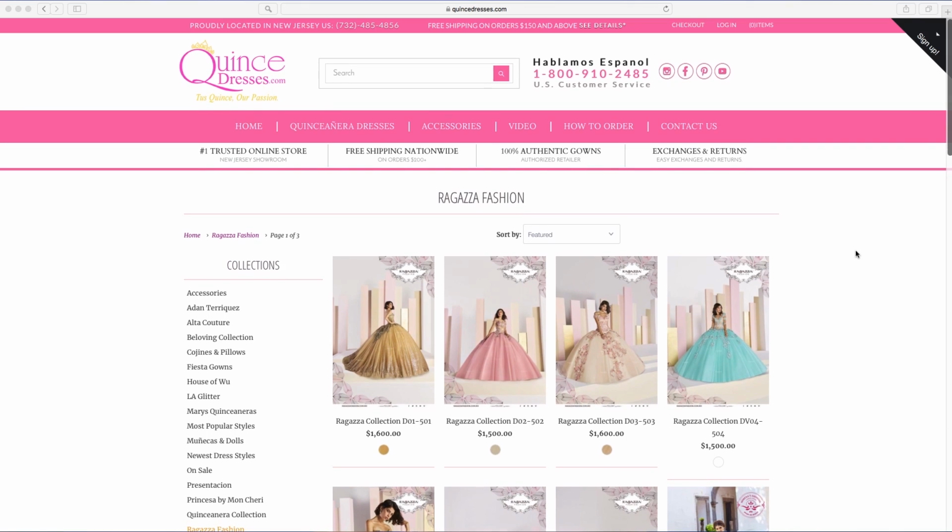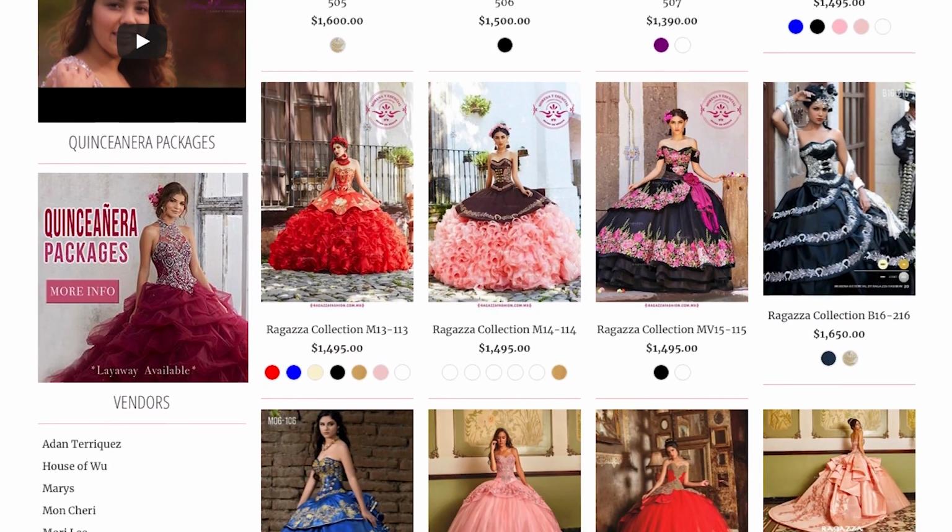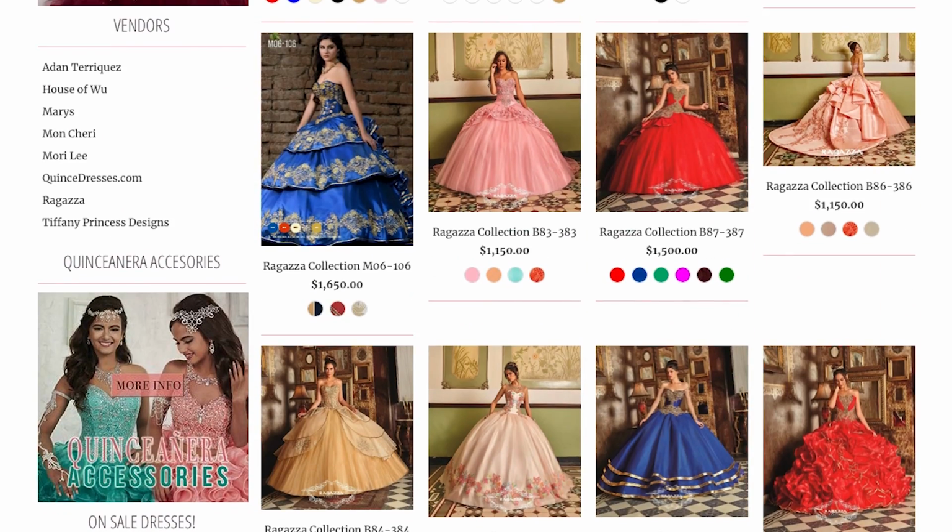Or I recommend this really useful website called quinceadresses.com. They have the most popular dresses and they have great deals too. So you can always check them out, check their sales section if you have to. I'm pretty sure they ship nationwide, so that's a big plus.